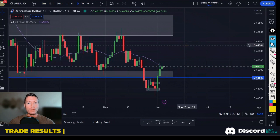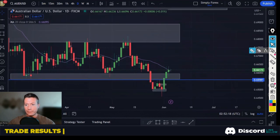So first of all, we were looking at a few US dollar pairs. This was one of them, Aussie dollar, US dollar. And as you can see, we were in a downtrend, breaking this important area of support. And we have had a break in structure, so we're now getting higher highs.